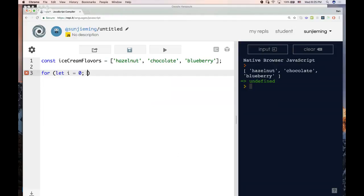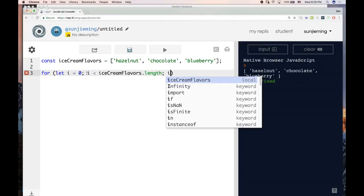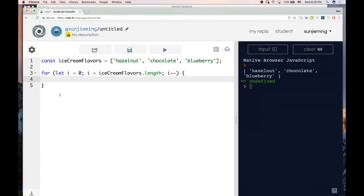So we're going to do for let i = 0, i less than ice cream flavors dot length, i plus plus. Okay. So this right here, 95% of the time when you write a for loop, you're going to be writing it to go over an array. Eventually, there's a little helper method we'll show you called the forEach method on arrays, and that's generally considered preferable to this later on when you get more advanced. But for right now, this is the way to iterate over arrays.